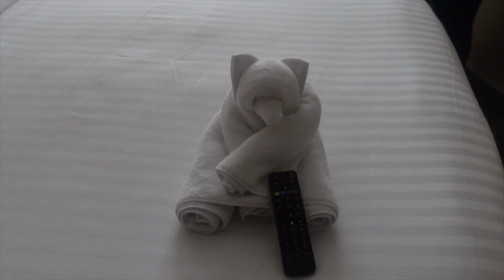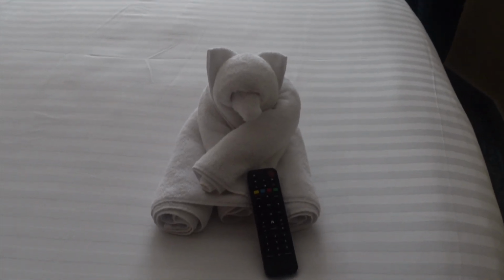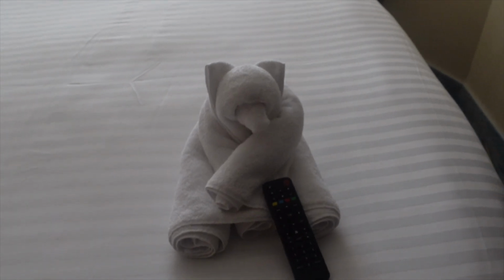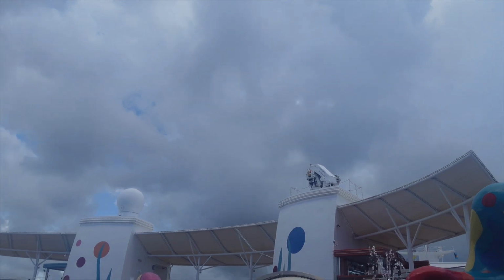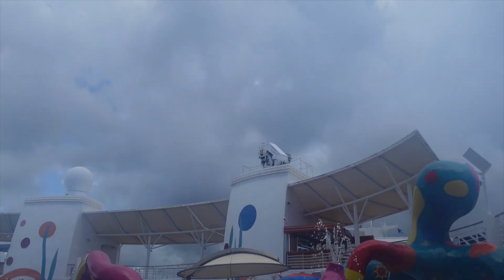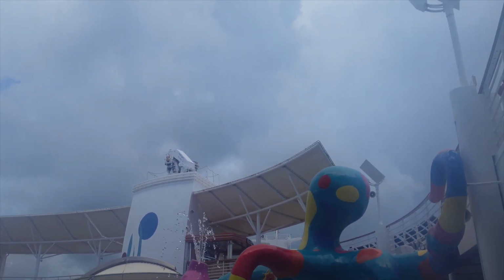We're back at our room and look what we got. What is it? It's a bear. It's a bear, maybe? Okay, maybe. Well, we're going to play out by the pool and whatnot a little bit, but we're going to see how long that lasts. Because it looks like it might rain. It's a little cloudy.